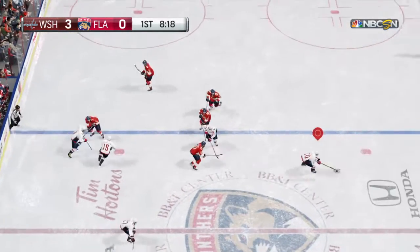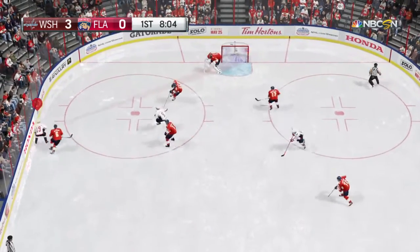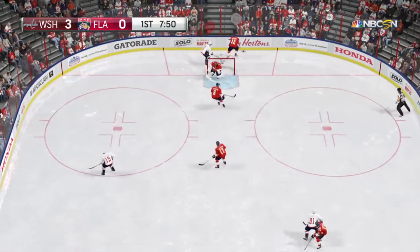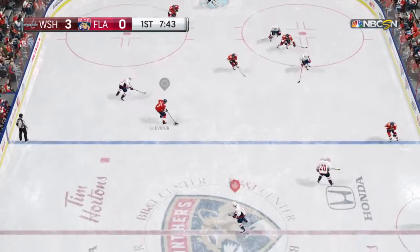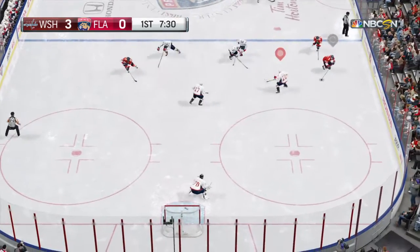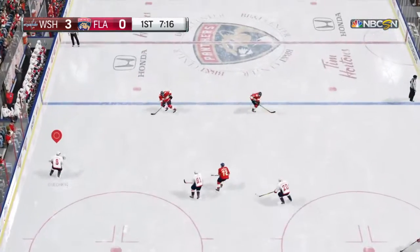Washington's got it off the draw at center. Dumped in. The loose puck taken by Backstrom. Puck loose, now picked up. Pass attempt to Sevier. Gets in. What'll he do? Not a free puck now.